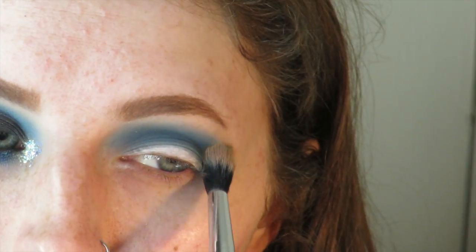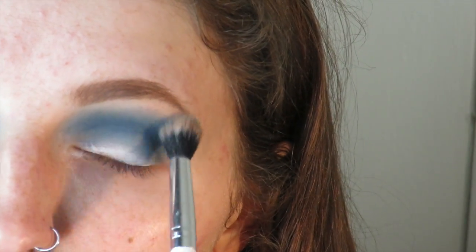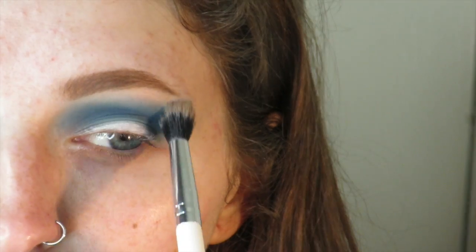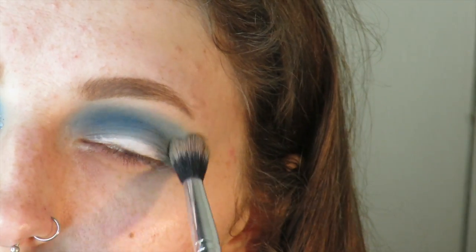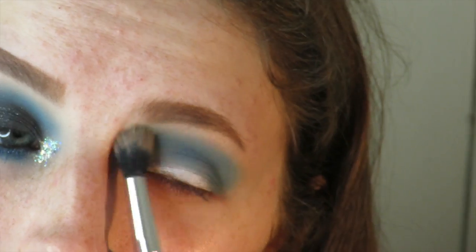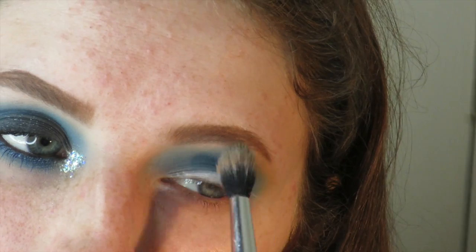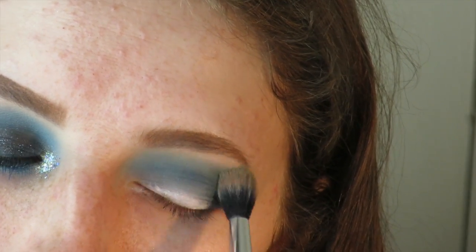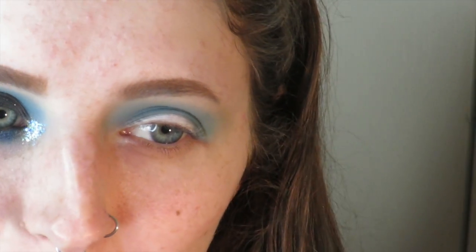Back in with that transition shade called Tragic. I actually ended up mixing No Spots and Tragic together. Oh my god, you are so aggressive. And probably about 30 years later, when you're finally done blending in the blue, continue on with more blue in the crease.